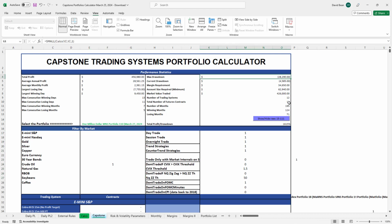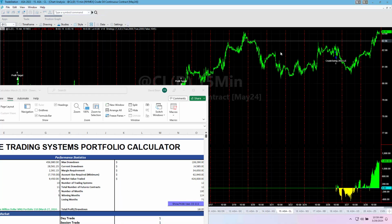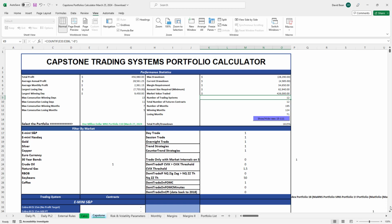Max drawdown 28,000. Keep in mind this is 12 trading systems. So that's a lot of trading systems to trade. And crude oil is currently at $83.11 a barrel. Each contract is worth 1,000 barrels, so this is an $83,000 contract. 12 trading systems would be about $1 million worth of crude oil, though most of these are day trade, so you can use day trade margins on most of these.